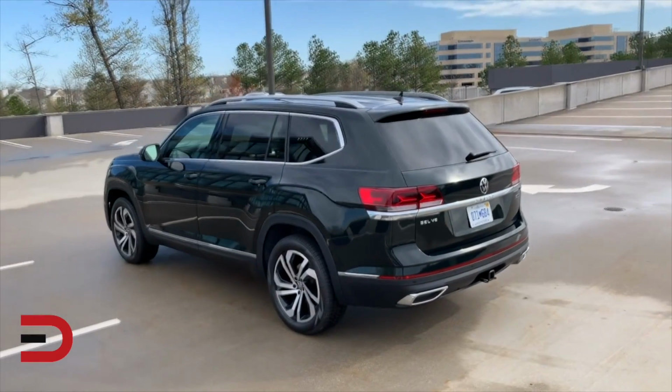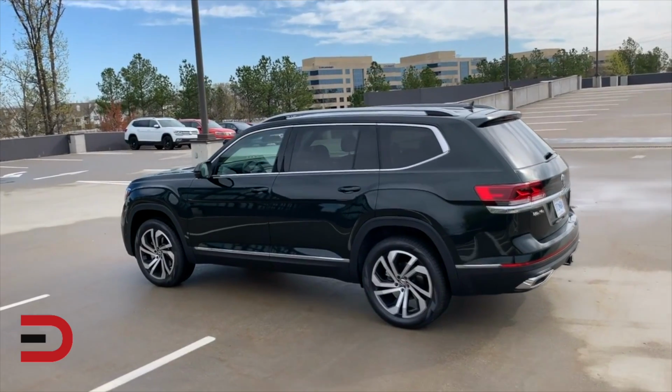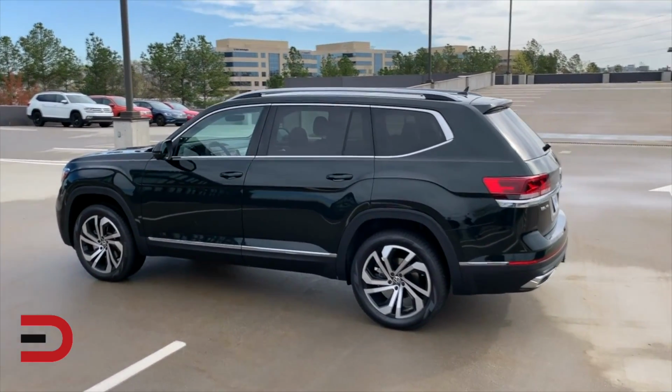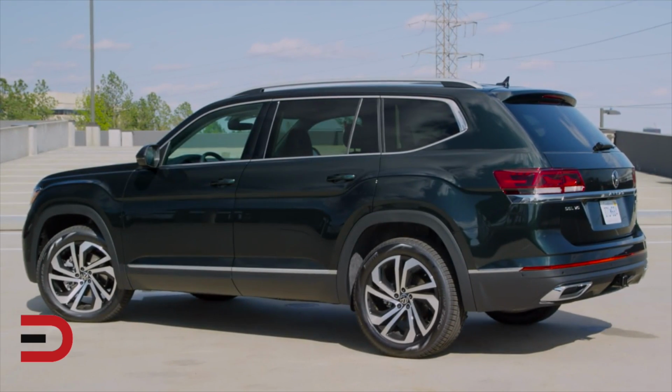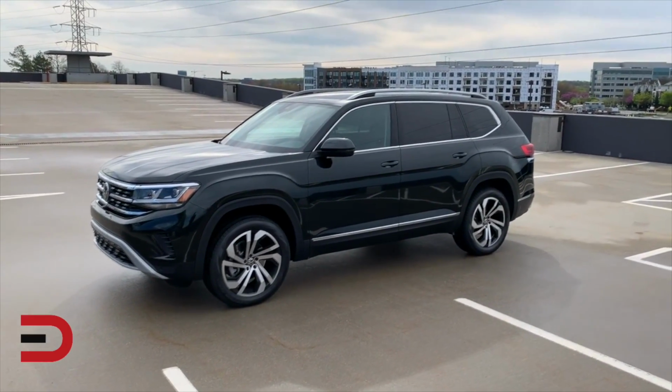So I'm just going to pan out a fraction, just give you an idea, and really how nice all the bold chrome accents around the window surrounds, the roof rails, and those beautiful 20-inch machined wheels look. And so from an exterior perspective, a really, really beautiful car. So I think now's a good time to really go and focus our attention on some of the interior. So let's go jump inside.